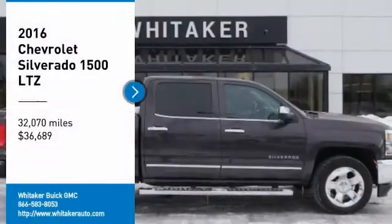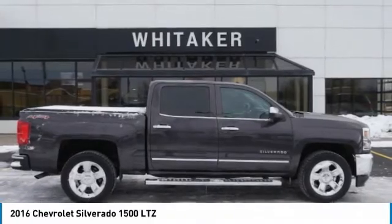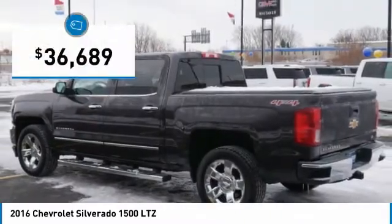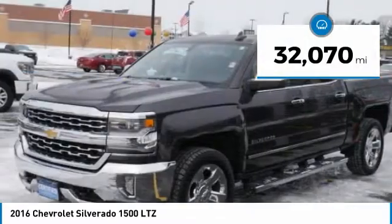We are pleased to show you the 2016 Chevy Silverado 1500. The Chevy Silverado 1500 has the lowest cost of ownership of any full-size pickup and is priced below $40,000. This vehicle has less than 35,000 miles.